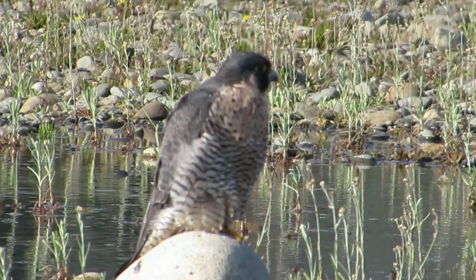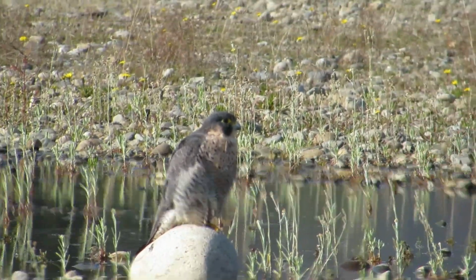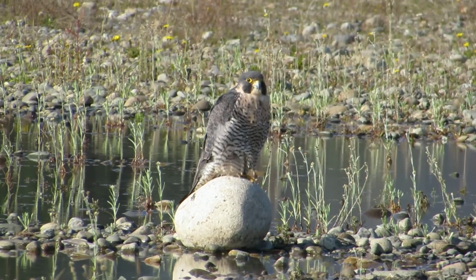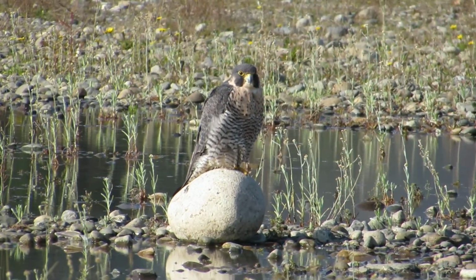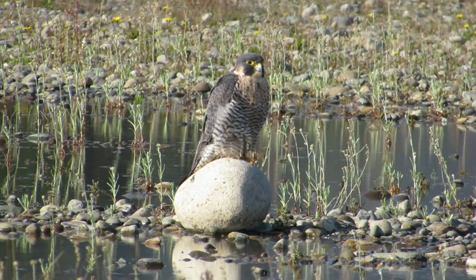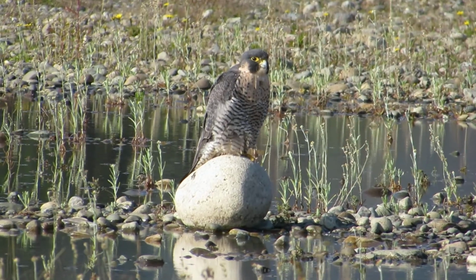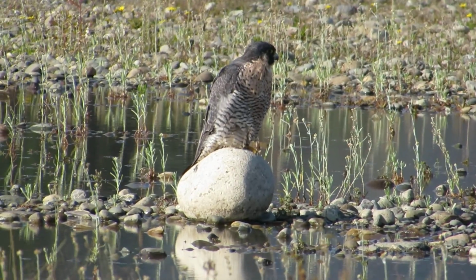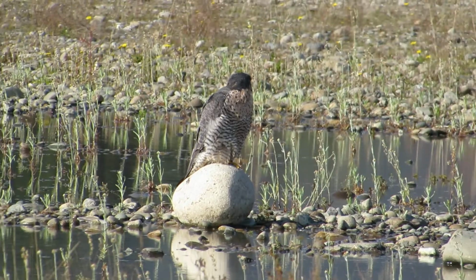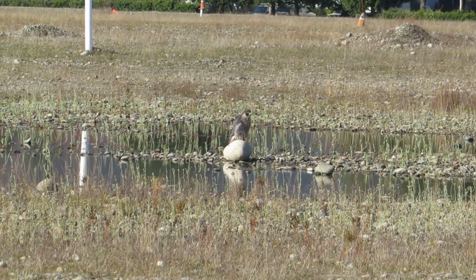We're waiting for her to start that bath. Back off a little more. There we go. It's got one big rock there she can sit on, and plenty of water there for bathing. And there's her bath area right there.